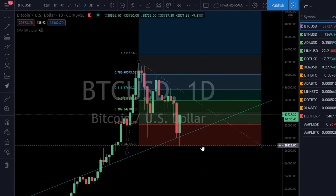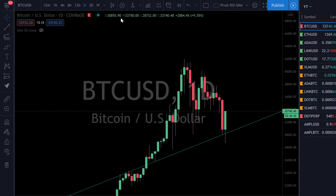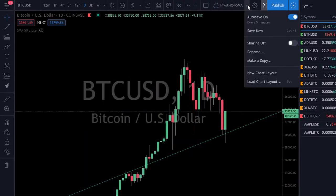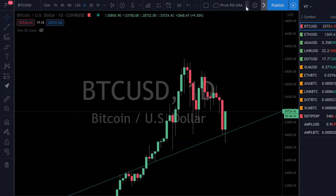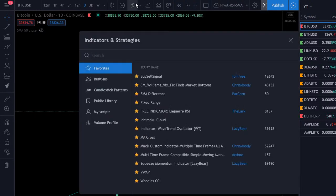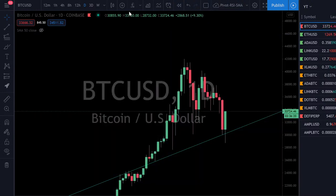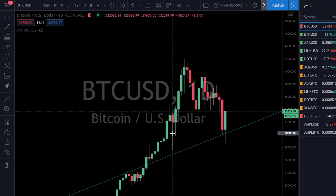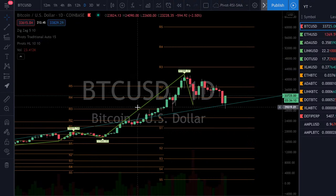Let me go look at the comments here in a second. But here's another tool. What I want to show is if anybody's wanting to use those tools on TradingView, you can go into these built-in charts. Not this. I didn't mean to click that. Where is the new strategies and indicators? There we go. Template. So there's a swing trading template that will put a bunch of really good swing trading tools on here for you.